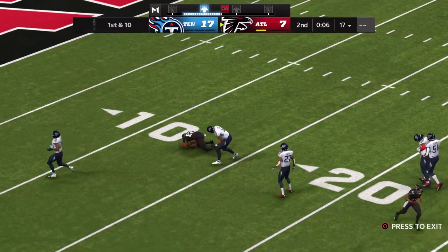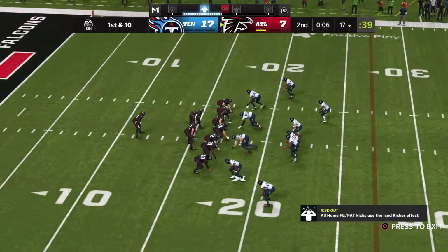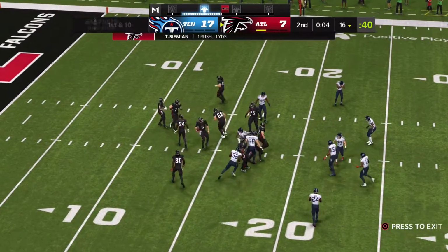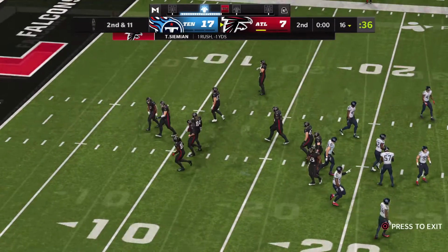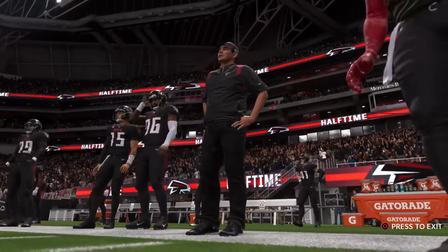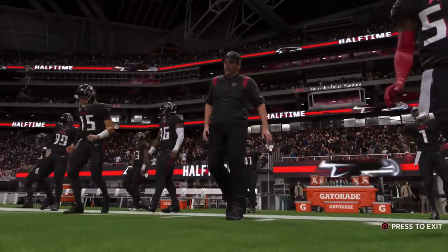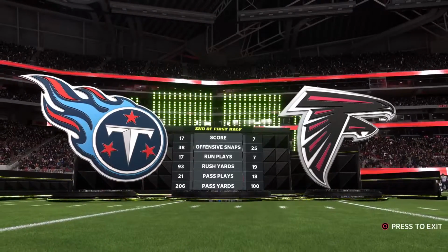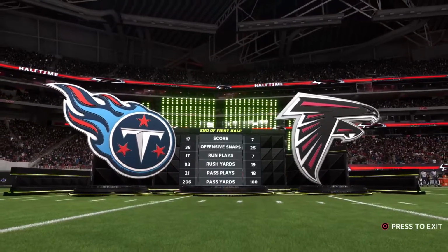And he will be brought down here inside the 20. Good coverage as he's dropped at the 17. And with time running short here, they'll simply take a knee, and that should do it for half number one. So we have reached halftime in our first preseason matchup of the year. As we'll head down to Orlando, that's where we find our man Jonathan Coachman at our EA Sports Halftime Report.